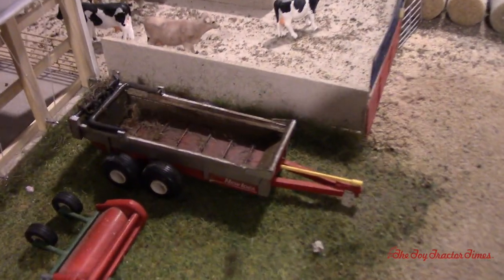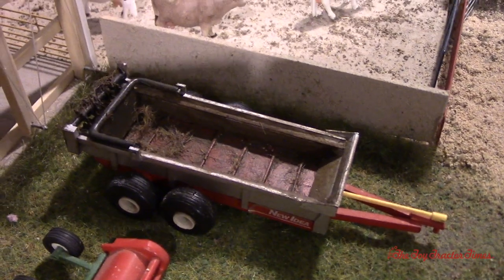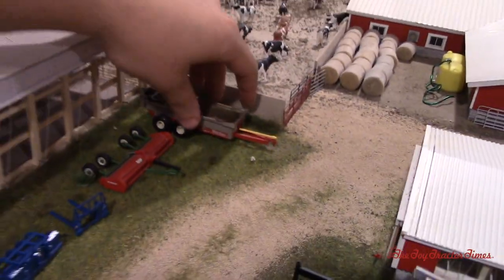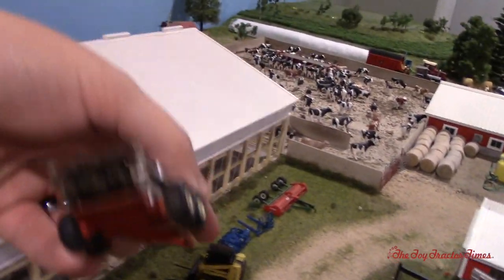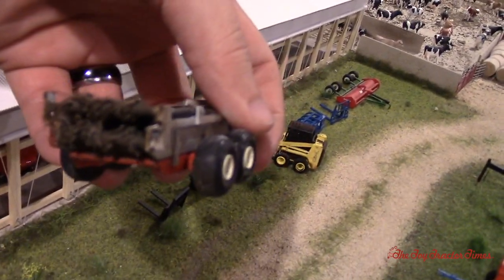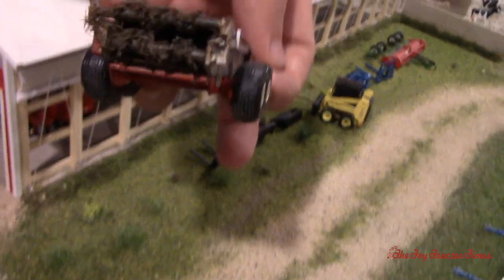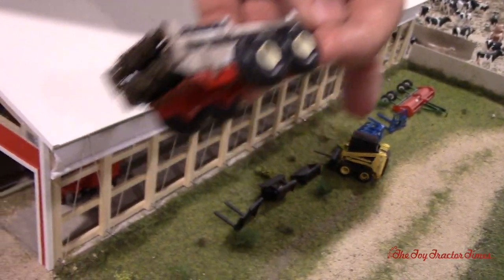And I like this New Idea spreader, complete with manure still kind of caked inside there on the chains. And yeah, I made that. Very realistic. Yeah, Randy Glick made that, and I just detailed it up a little bit. Here, I'll grab that just to show the detail. Just a little weathered effect to make it look like they're used. So how do you get that caked on manure look?